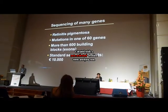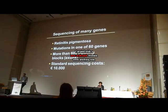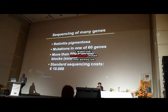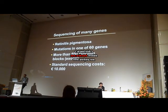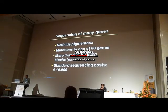To do standard sequencing using Sanger sequencing will cost about 10,000 euros. So you understand that this is for a routine diagnostic lab a lot of money, so we need to find other techniques to find these mutations.